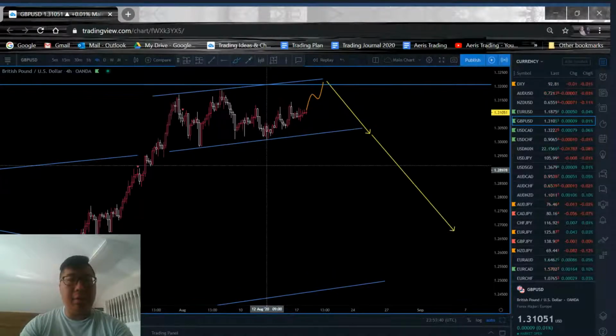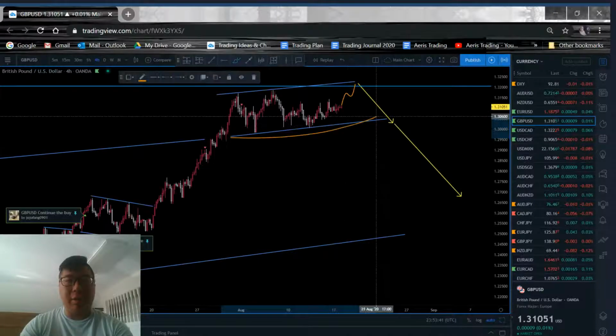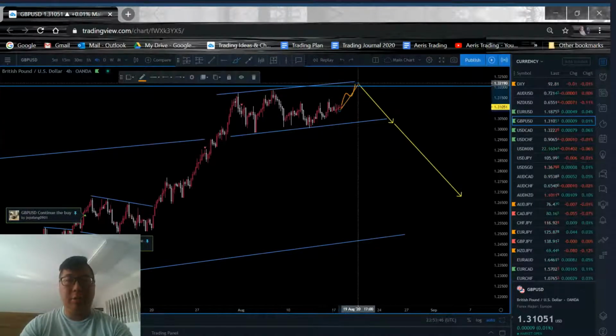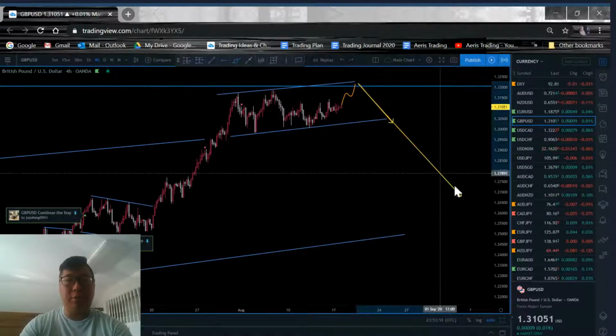Looking at pound dollar, again, still looking at this as the overall structure. If we get that push up once more, then somewhere here, if we see reversal patterns, it's still a very valid short to the downside.